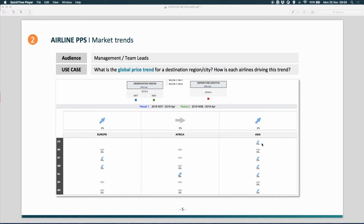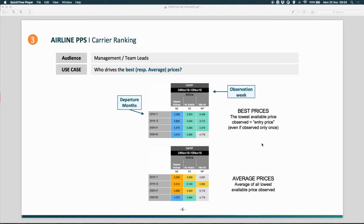All right, let's move now to a more team lead and analyst-oriented dashboard, the Skyer ranking dashboard. To introduce you to this dashboard, we've made some screenshots of one of your markets, Cairo, Taif, and here we show the best prices, which are the lowest prices observed. So basically those are the entry prices of every single airline. And you can see that in that case you are blue, meaning that Nesma Airlines have very similar entry prices to Air Arabia or Nile Air, right? You see that the numbers here are almost exactly the same.